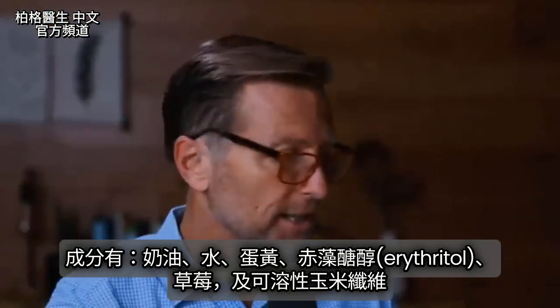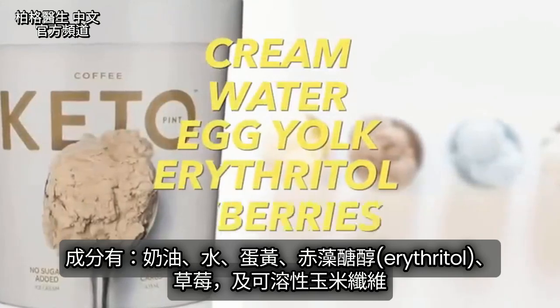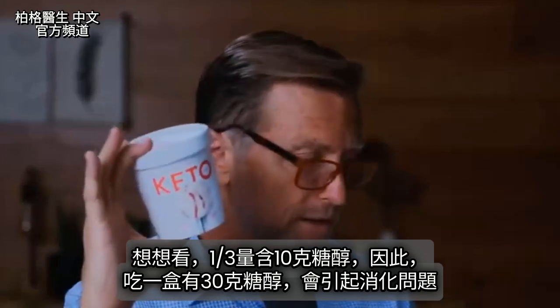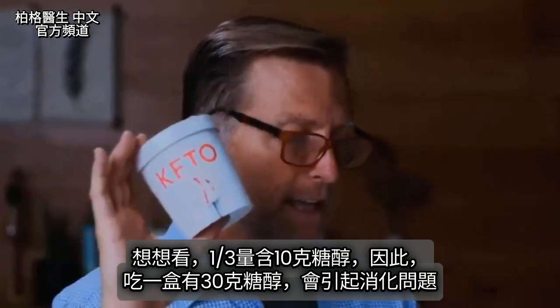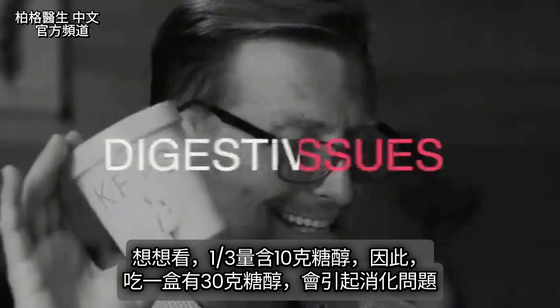But now let's just look at the ingredients. We have cream, water, egg yolk, erythritol, strawberries, and then of course they have the soluble corn fiber as well. And think about this one, it has 10 grams of sugar alcohol for 1/3 of this. So if you were to consume this whole thing, that's 30 grams of sugar alcohol. That's going to create digestive issues.